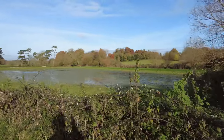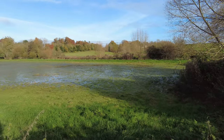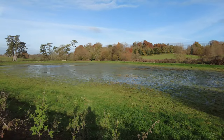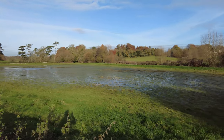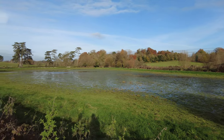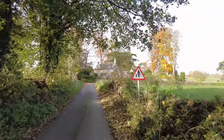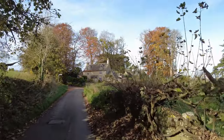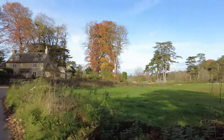And this is where the River Coln has flooded. Not quite as bad now as it was, but a few weeks ago, when we had a lot of heavy rain, this was totally underwater. The river's just beyond there, and this is the water that's still left, yet to drain. Yes, it's a problem for people who live in the Coln Valley. But hopefully it's receding, and everyone's okay. The wind's getting up again, sorry. What a beautiful place.